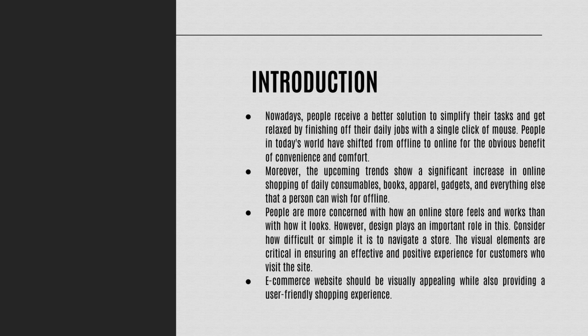People are more concerned with how an online store feels and works than with how it looks. However, design plays an important role in this. Consider how difficult or simple it is to navigate a store. The visual elements are critical in ensuring an effective and positive experience for customers who visit the site. An e-commerce website should be visually appealing while also providing a user-friendly shopping experience.